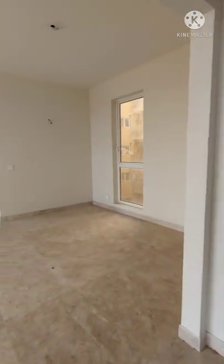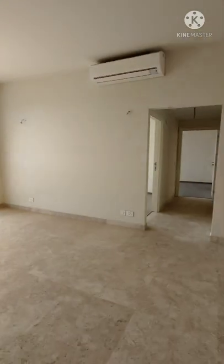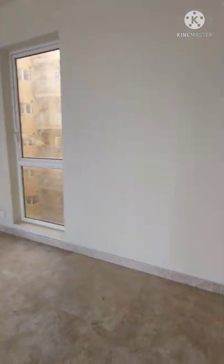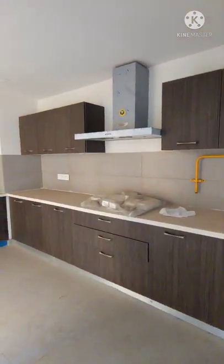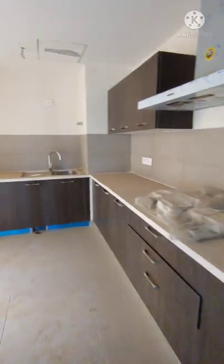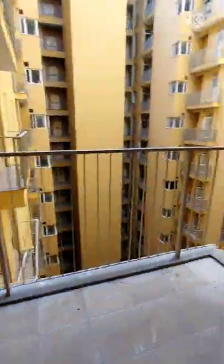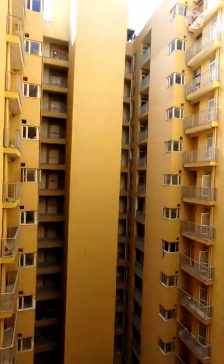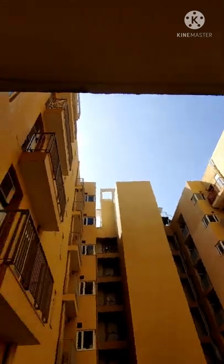Once we move more inside the flat, this is the living room dining area. And this is a beautiful modular kitchen. Look at the size, man. Chimney and hob is from Elica. Look at the size of the kitchen. It has a utility balcony. This is the inside view of the tower. The blue sky.